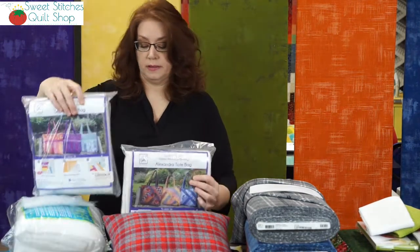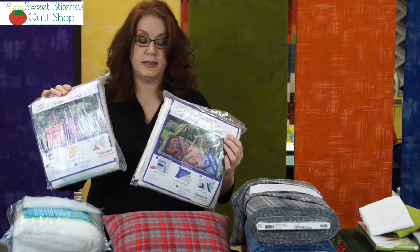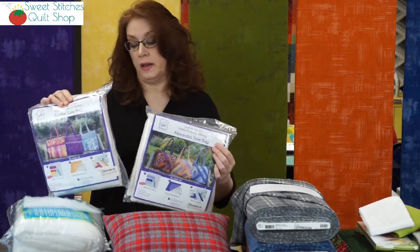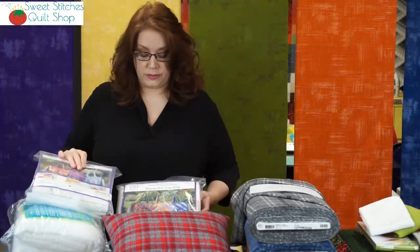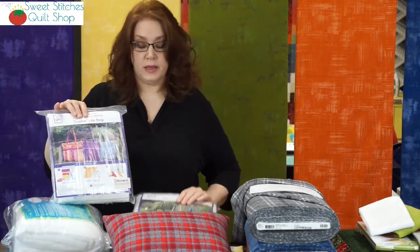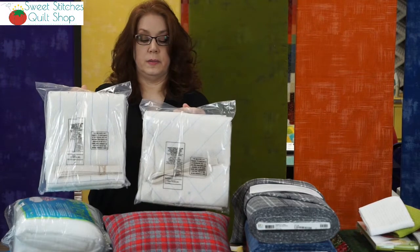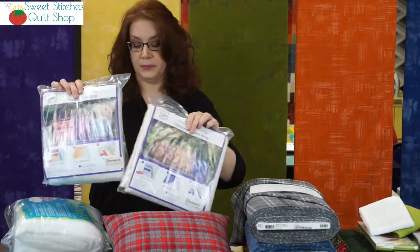Another batting product that we have is Quilt As You Go batting tote bags, and these would be great little presents to make up quickly for friends and family for Christmas holidays or as little birthday gifts. There are 2 different styles: a diagonal style, and also a vertical style. Both are pre-printed on the batting, so you just flip and stitch your strips onto the batting and create your bag from there.